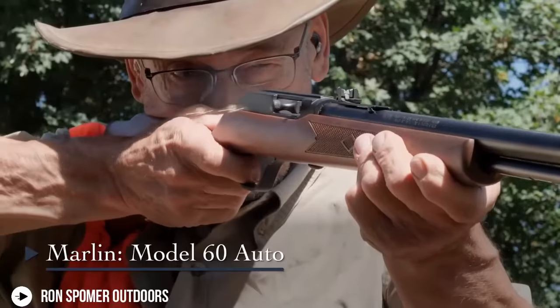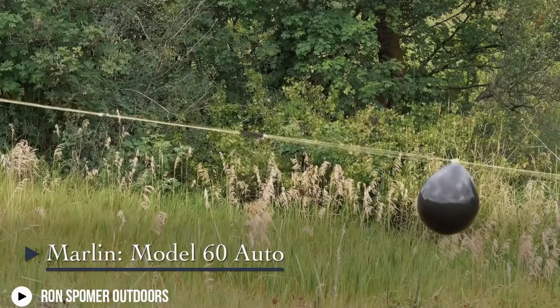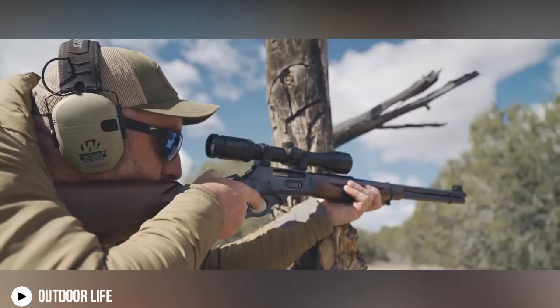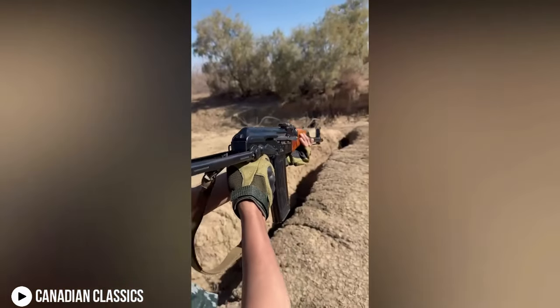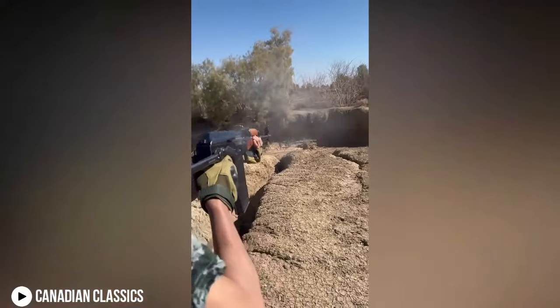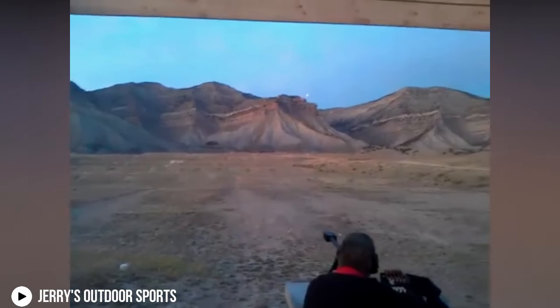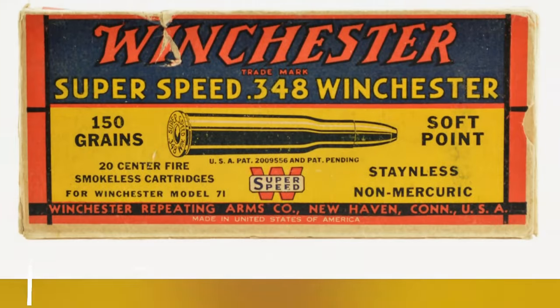popularity. Today, the .250 Savage has become a rare find, often overshadowed by modern alternatives. While it's a capable cartridge with a rich history, the .250 Savage is a relic of the past, now more appreciated by collectors.